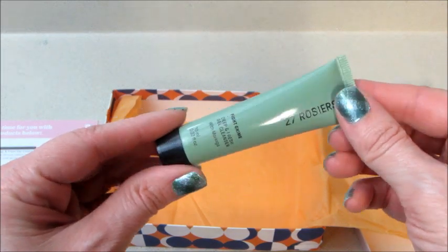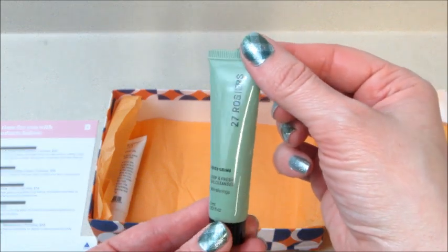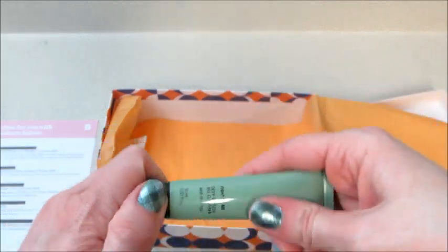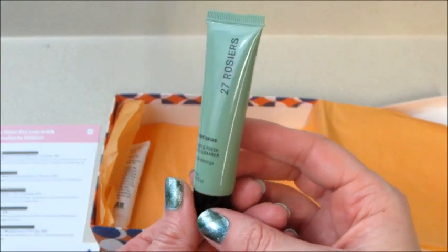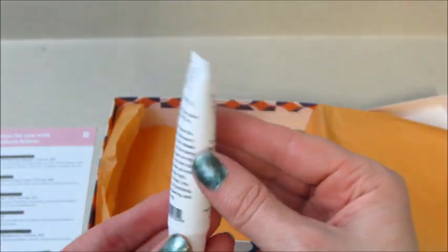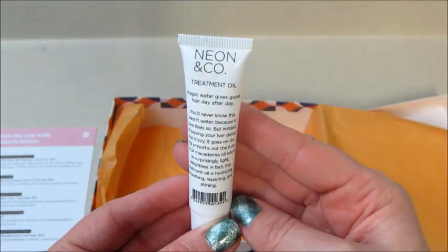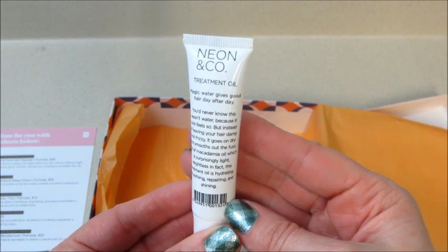Rossiers, I'm butchering that, I'm certain. This is Fight Grime Deep and Fresh Gel Cleanser. So happy to have that, can always use another cleanser. And the last item, Neon & Co. Treatment Oil. Magic water gives good hair day after day.